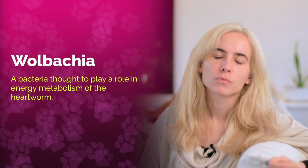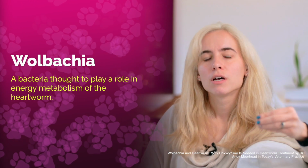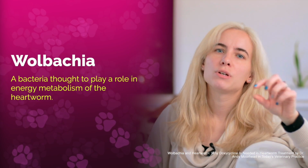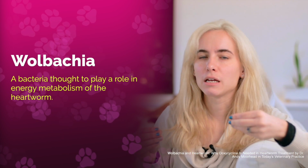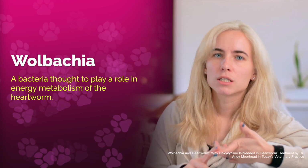Well, it was actually found that there's a bacteria called Wolbachia that's associated with Dirofilaria immitis. So when we give doxycycline, we're actually targeting that Wolbachia bacteria, and it's been hypothesized that if we kill the Wolbachia bacteria, we're actually weakening that Dirofilaria immitis worm. So by doing the doxycycline and the prednisone, the steroid, we're reducing that inflammatory response, and we're also weakening the worms before we actually go all in with the adult killing medication. So we're trying to set the worms up to be more susceptible to being killed, so that way we have to do less extreme measures to get there.